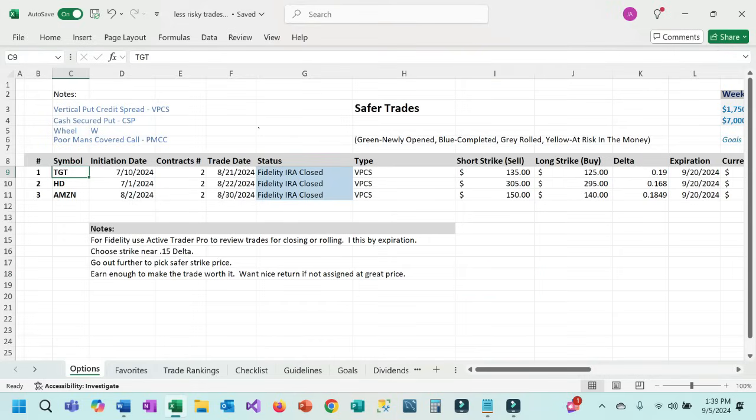I believe these are not overpriced currently either. So there's definitely some value in them. So the first one is Target. I originally did this trade starting on July 10th. I did 2 contracts and it's been closed. So this is a completely closed position. And I closed it last month, on August 21st. It was a vertical put credit spread, 135, 125, and it was right around a 19 delta.